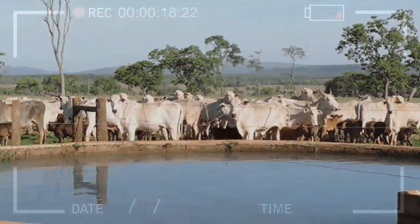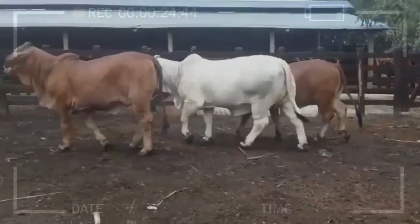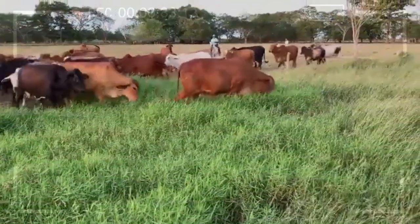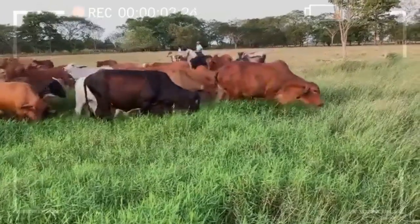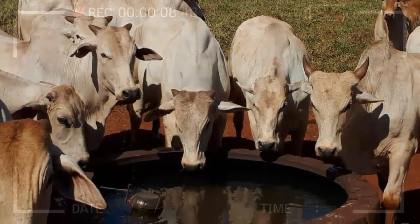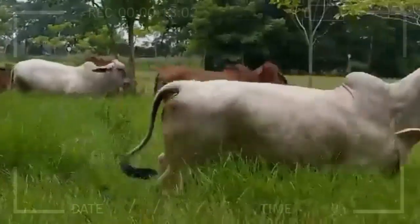How to ensure adequate water supply? Now that we have seen the importance of water in fattening cattle production, it is essential to know how to ensure adequate supply. Below are some tips to ensure that cattle have access to clean and sufficient water. Provide sufficient clean and fresh water. It is important to ensure that cattle have enough fresh and clean water. Animals should have access to water 24 hours a day. The amount of water that cattle need depends on several factors, such as animal size, ambient temperature, and relative humidity.